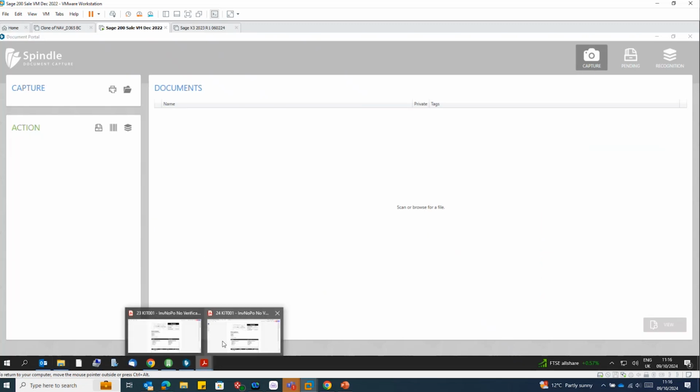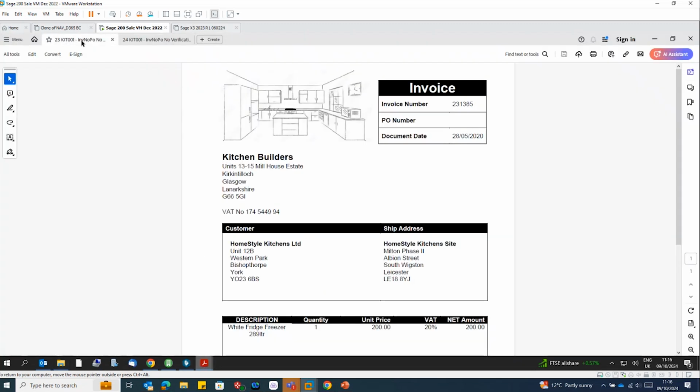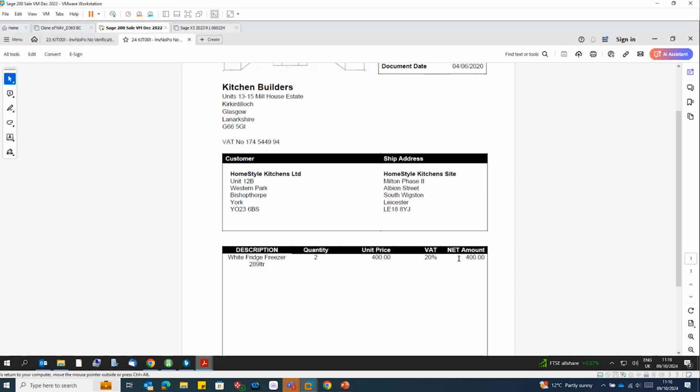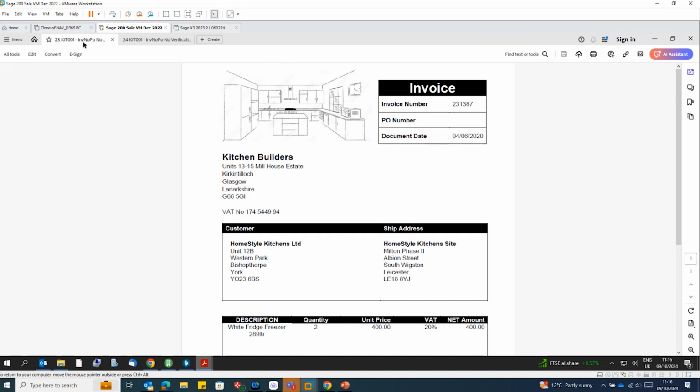Now, I'm just going to draw your attention to a couple of other invoices. So, and I'll process these in a live setting. So I've got 2 examples here, both from the same supplier. I'll draw your attention to the number 23 and 24, as you can see here. Now, one of these invoices is worth £200. One of these invoices is worth £400, as we can see there, hopefully.